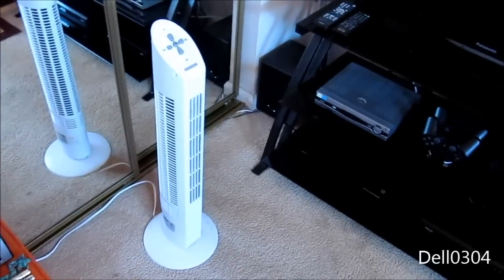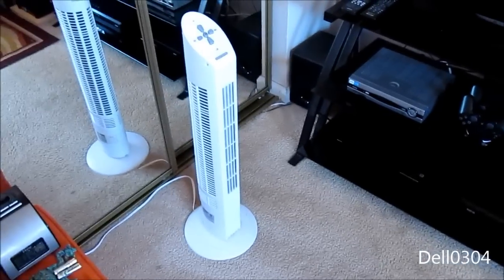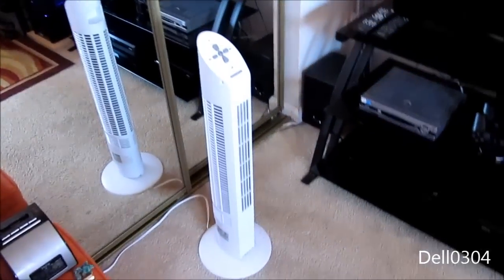Right here we just have a tower fan. I'm not using it currently since it's winter and really cold. But there you go. There's an American flag up there, which I forgot to point out. Over here we just have a couple pictures of my computers there.